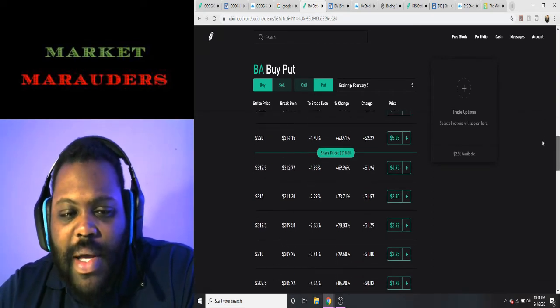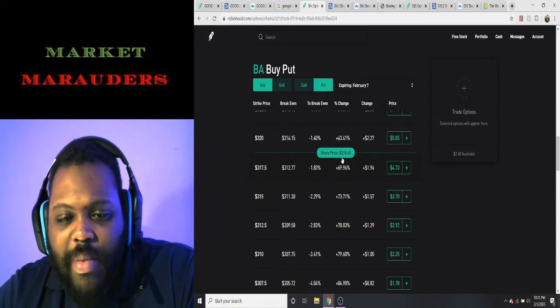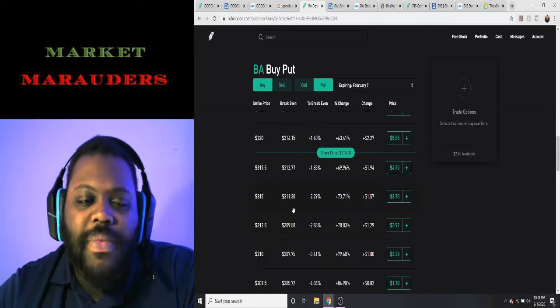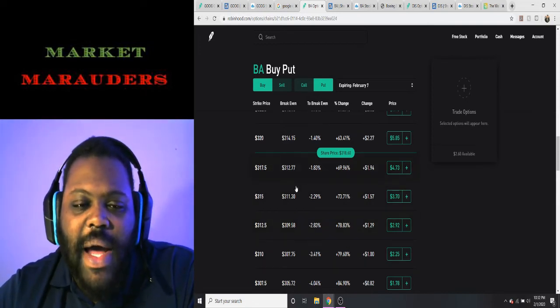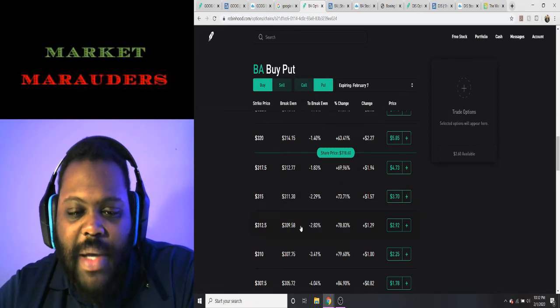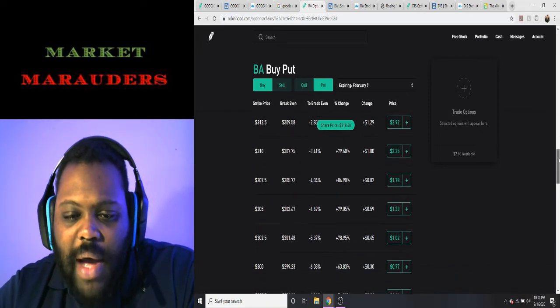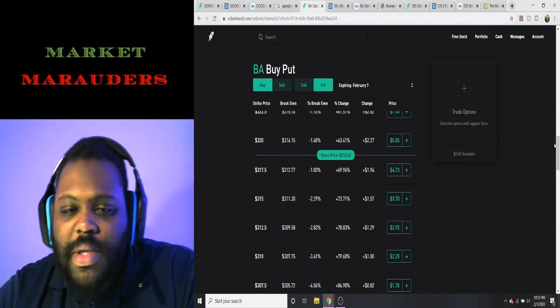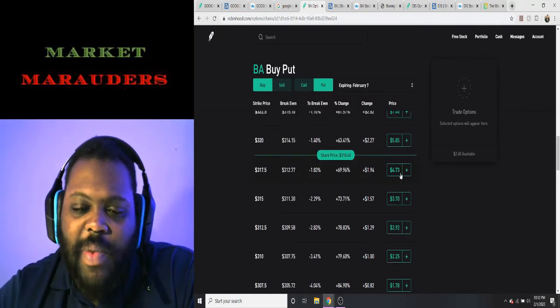If you look at this one, 312.77, it hasn't gotten to that price yet. So these will be considered out of the money options. Because it hasn't dropped down to this price, we can see as you scroll down, the options just get cheaper and cheaper. Also with options, you have this price.